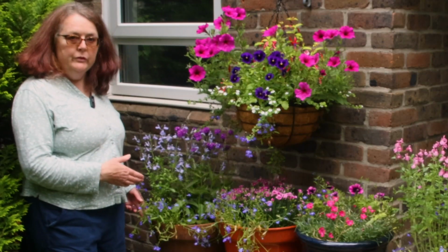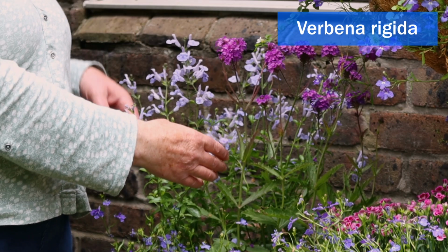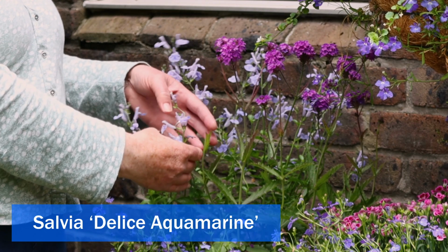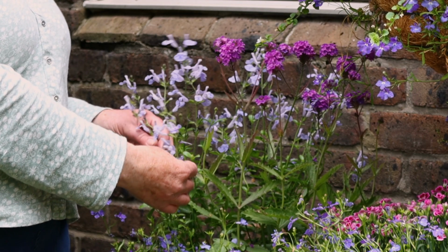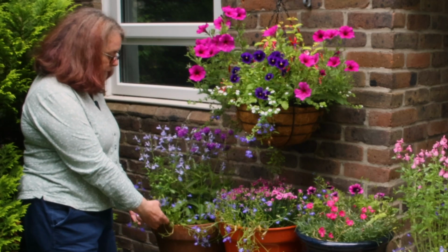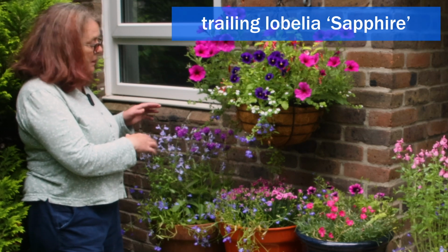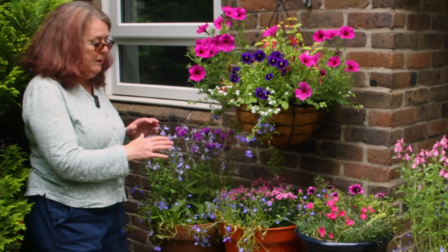These are my back pots. I've got Verbena rigida with Salvia microphylla, Delice Aquamarine, which is a lovely pale blue. I haven't used that one before. I found it in the garden centre and I just love the colour. With my favourite trailing lobelia, which I can't get enough of. This flowers now, July, into the autumn. So very long flowering. It's going to give me a lot of beauty.